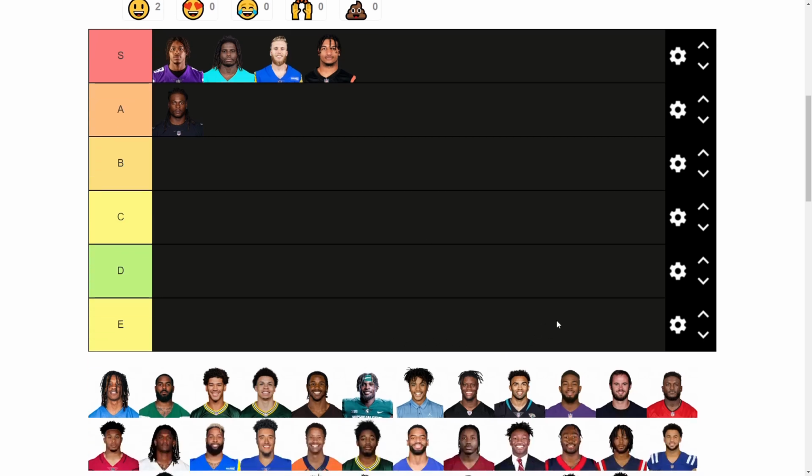Next player in A tier is going to be Stefon Diggs. He's ranked as my wide receiver 6 with an ADP of wide receiver 5.